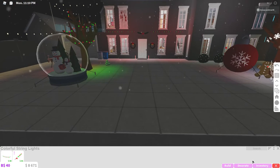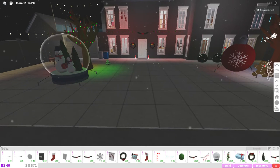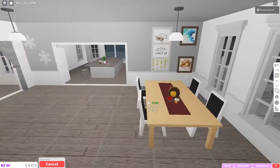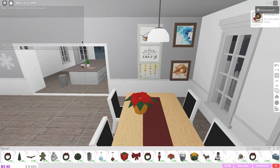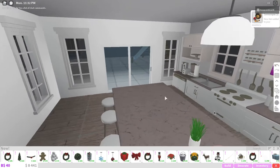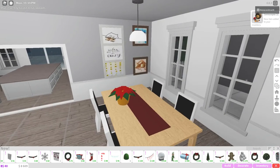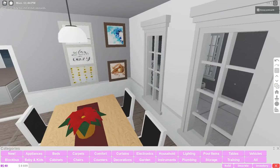Okay, what else do we need? Anything else? Oh yeah, we can definitely get a poinsettia plant. I'll actually put this on the table. And I can delete this, and it'll go into my inventory. Oops, nope, not that. I want to get rid of these things. I don't need them. They're from the original table. Nice. Okay. Can definitely get this and put it right there. Gorgeous. Yes.